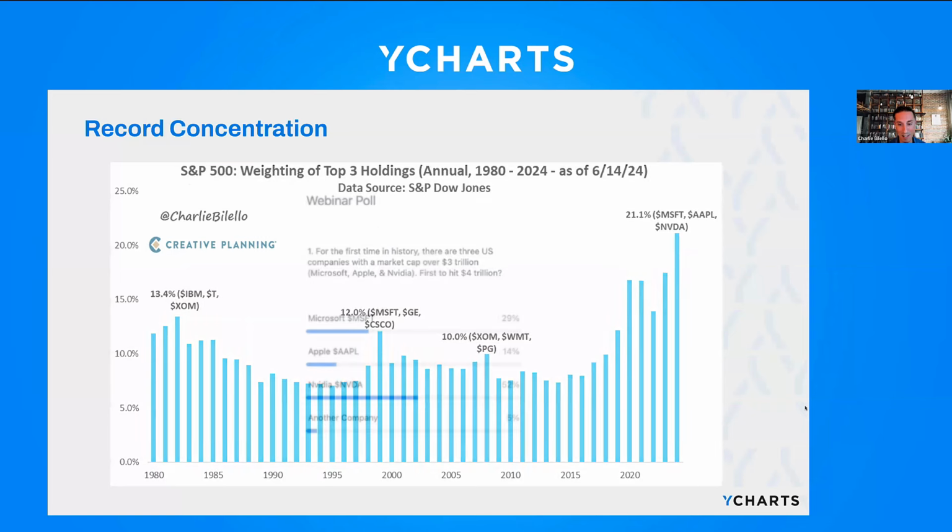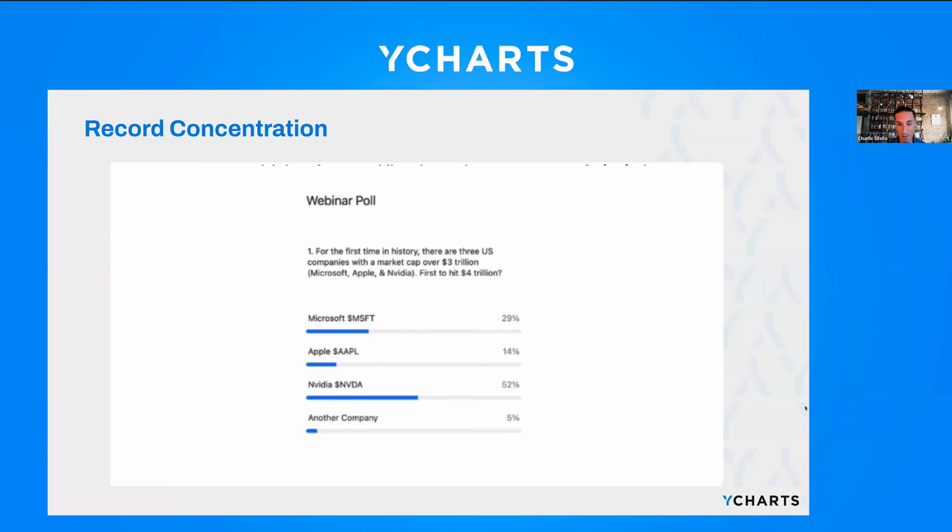Okay, so we got some results here. 52% Nvidia, 29% Microsoft, 14% Apple, and 5% some other company. I think that's in line with what you saw last time, right? Yeah. And that's not a bad bet.